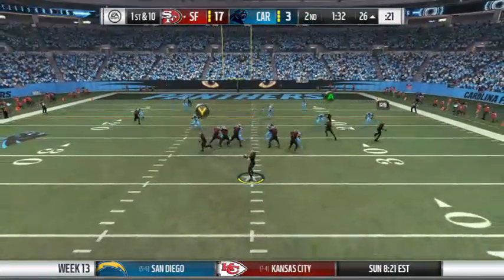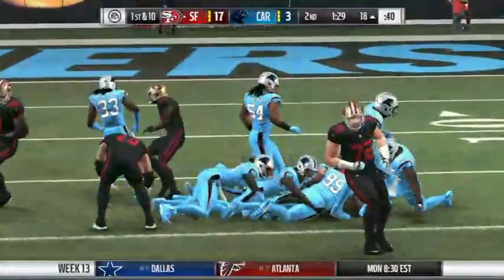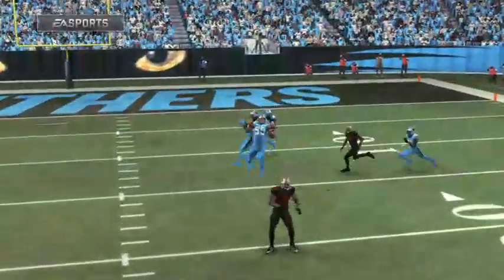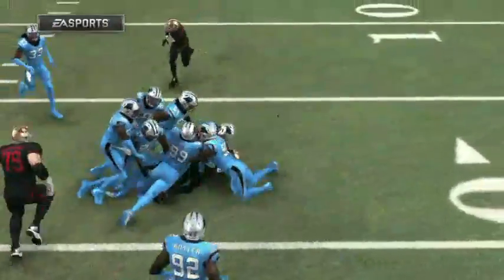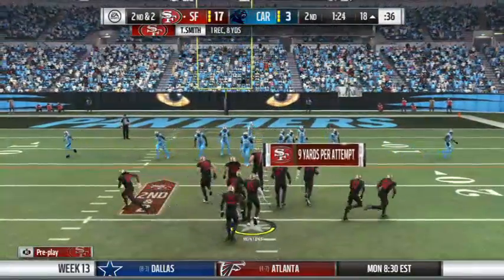They'll look to throw now on 1st down. Over the middle to Smith. The dump off good for 8 there on first down. Second down now after the pass completion.